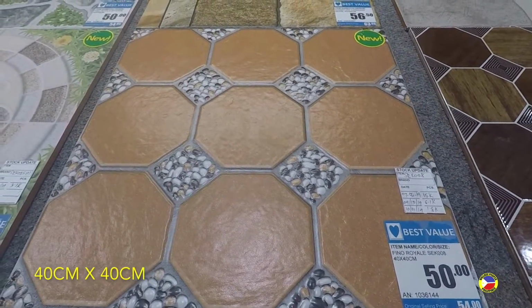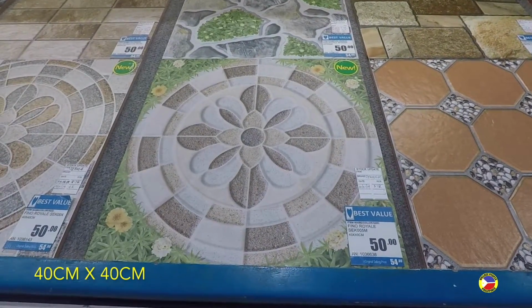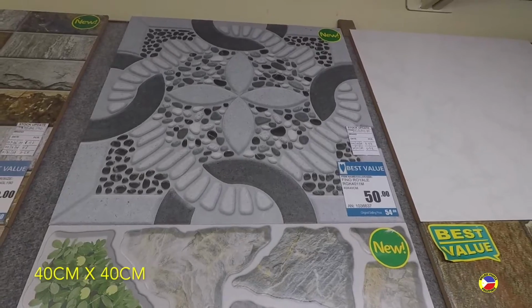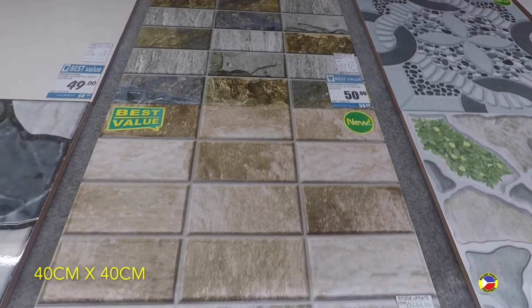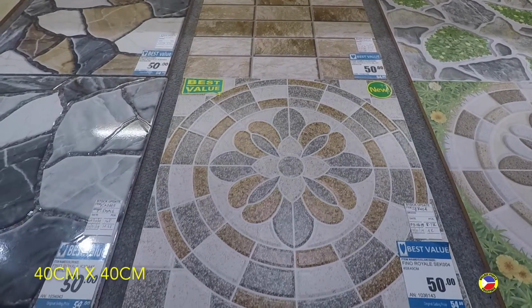They got the hexagonal and the pebble look. This one, look, you got a pattern of a garden. That's 50 pesos per tile. They are not the shiny ones. You can see that's good for pathways, patios. See, you can get the square designs, 50 pesos each.